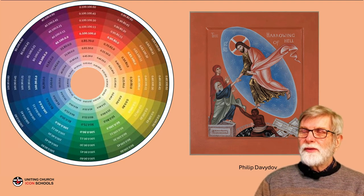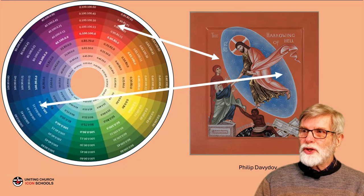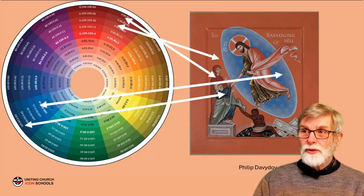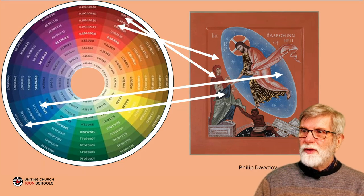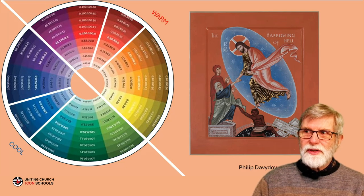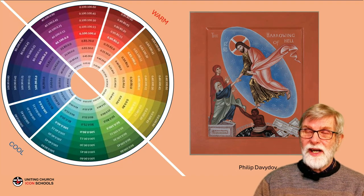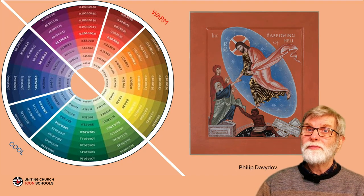Another Philip Davidov, red and blue. Well, a warm orange and blue, and more orange or red, and more blue, and more red. And here is the red and the blue. They're not complementary, just offset. And red and blue do work well together. That's why Christ Pantocrator, red and blue.